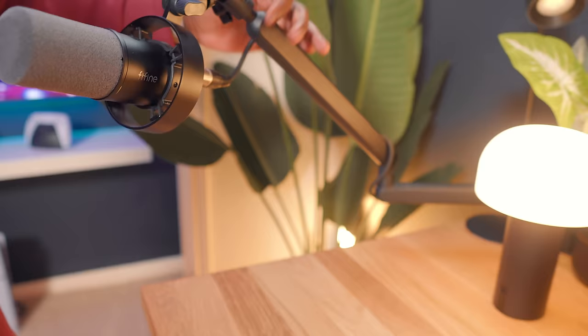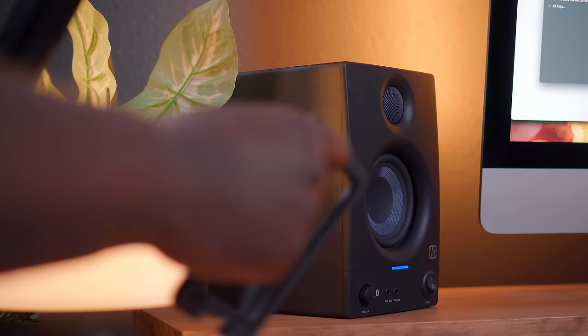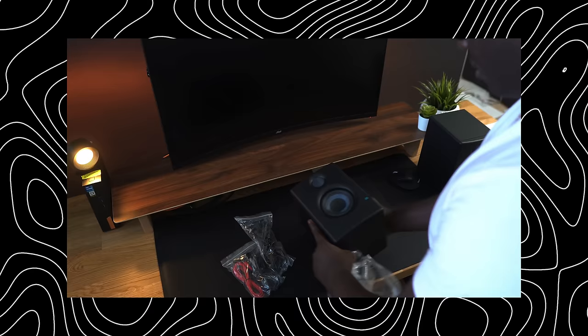And to the right of it is one of the newest additions to the setup. These are the PreSonus. I believe they are 3.5s. They are the newest version that I just launched in September. I actually have the older version on my desk setup upstairs, the hybrid desk setup. If you guys haven't seen that video, go check it out.